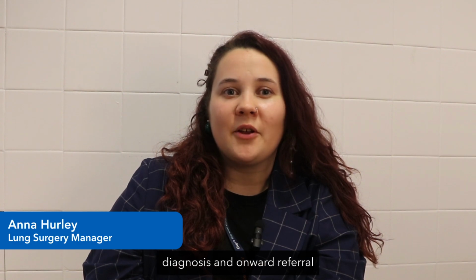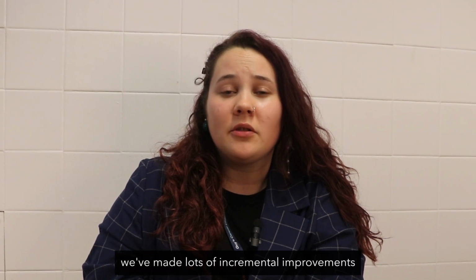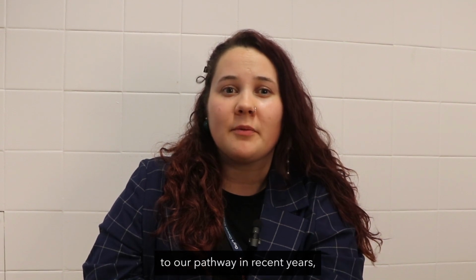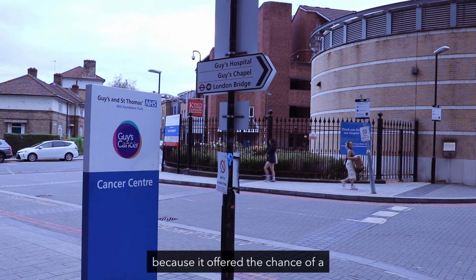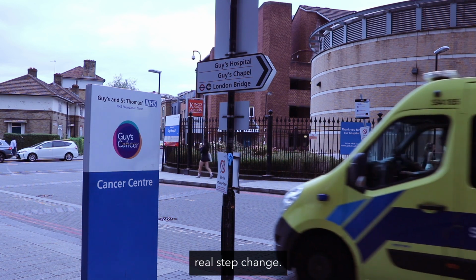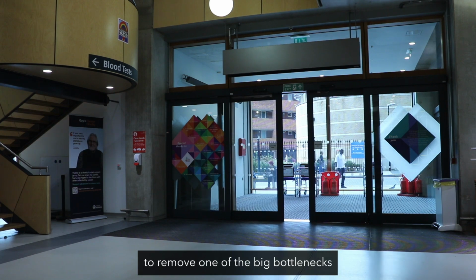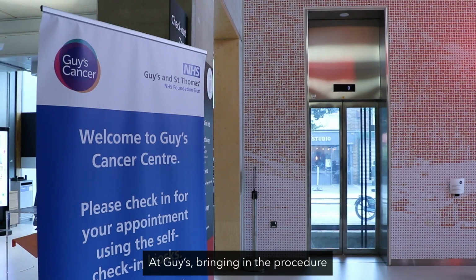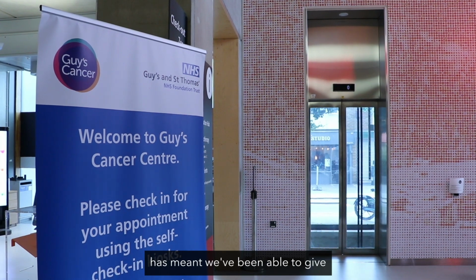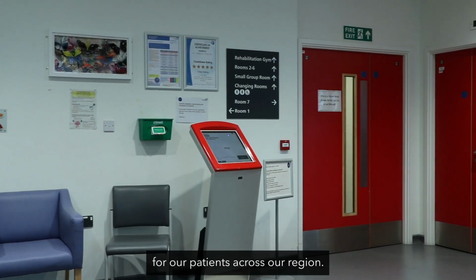Improving the speed of diagnosis and onward referral is an absolutely critical priority for our service. Like a lot of services, we've made lots of incremental improvements to our pathways in recent years, but we were interested in navigational bronchoscopy because it offered the chance of a real step change. We saw a significant opportunity to remove one of the big bottlenecks affecting our waiting times. At Guy's, bringing in the procedure has meant we've been able to give faster and more equitable access for diagnosis for our patients across our region.